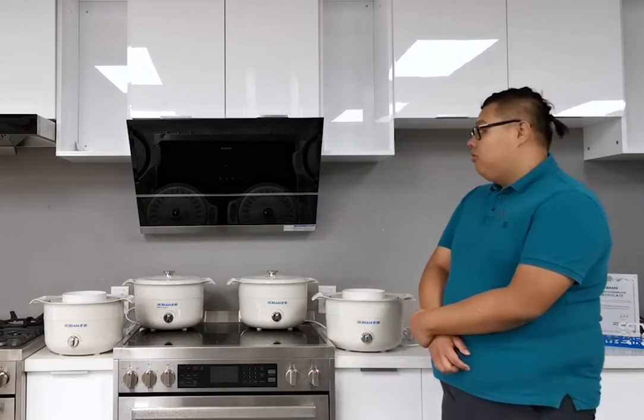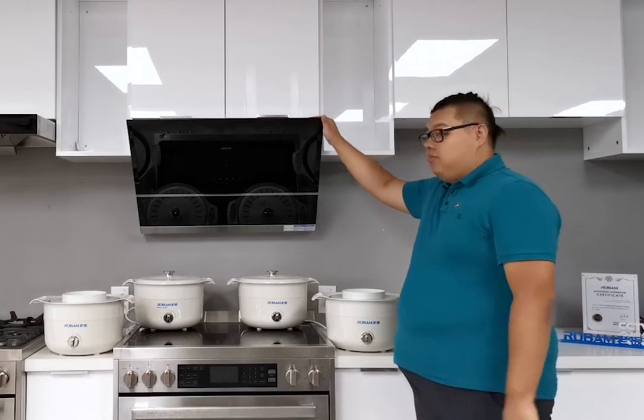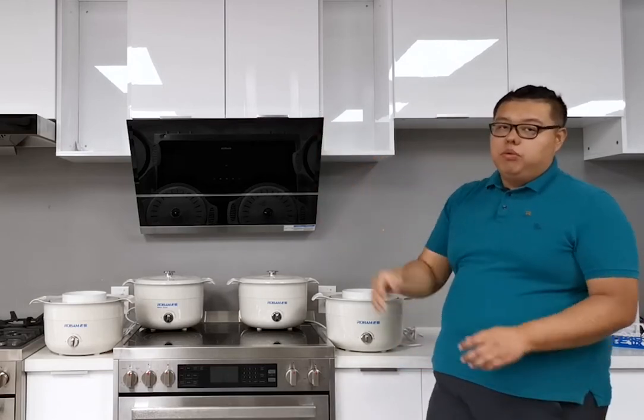My name is Diesel. Today I will introduce our powerful slide design range hood. The item number is A672. This range hood we designed for the North America kitchen. It can be installed either wall mounted or under the cabinet.